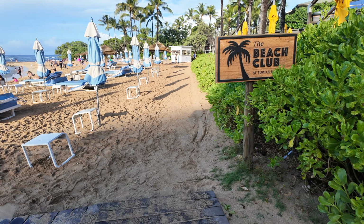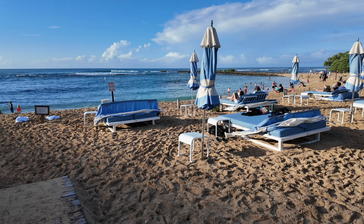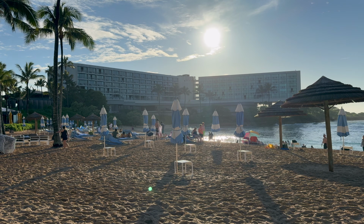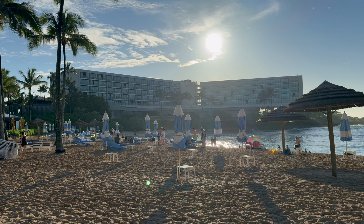Can't drink alcohol on the beach here in Hawaii, so just keep that in mind if that's something that you're used to. You can't do that here. But all the lounge chairs and stuff were included in your resort fee, so no problems there. You just gotta find one.